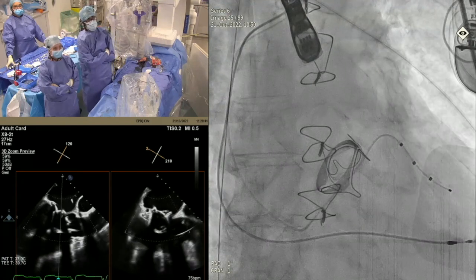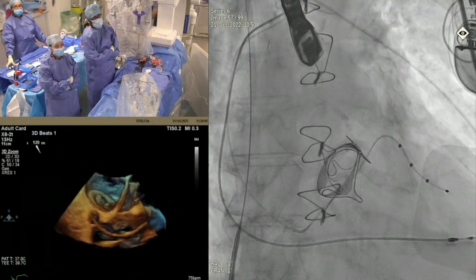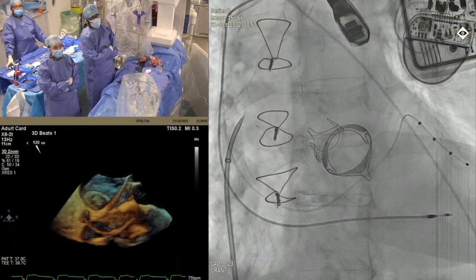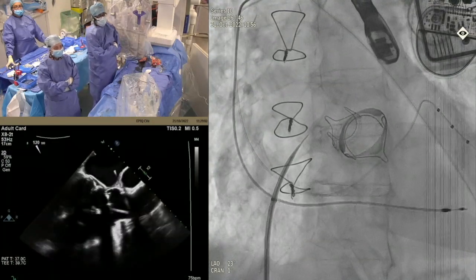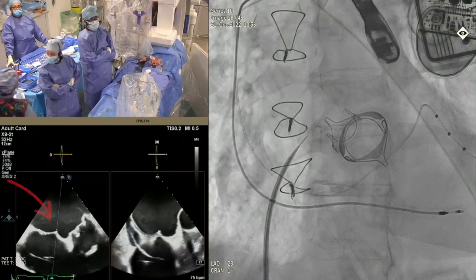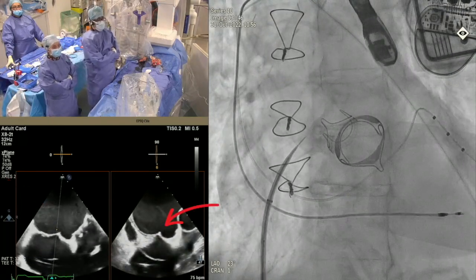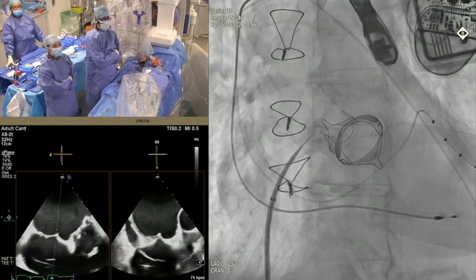So we've now got a wire with a sheath going up into the SVC, avoiding the pacing wires. We've gone to LAO, and then we've got a BRK needle coming up. The BRK needle is then used for transseptal puncture. So you can see that we've got a dent in the septum, pretty much mid-septum, both anterior superior and anterior posterior. And so I think a safe place for the thin part of the fossa.